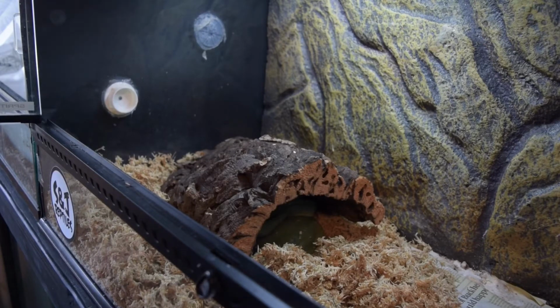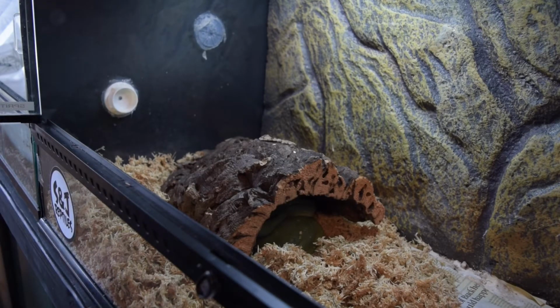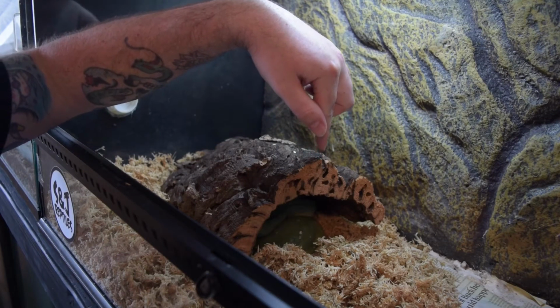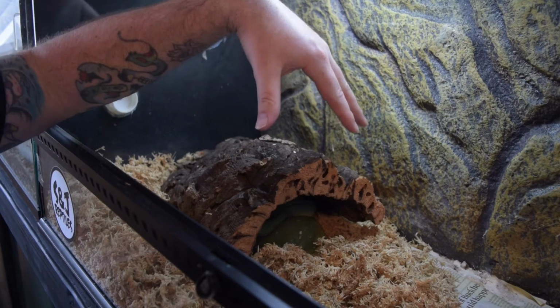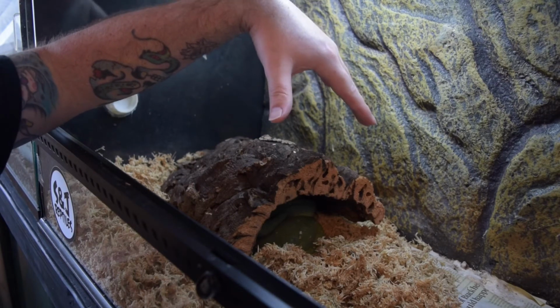So this is the female Sprite. She's a female Biok. I had paired her with that male Biok that has been going through his color change. So basically, I paired him with her. She's been in her hide. I've been checking on her. No eggs yet. I don't want to disturb her today because she might be getting ready to lay eggs here soon. I know she is.